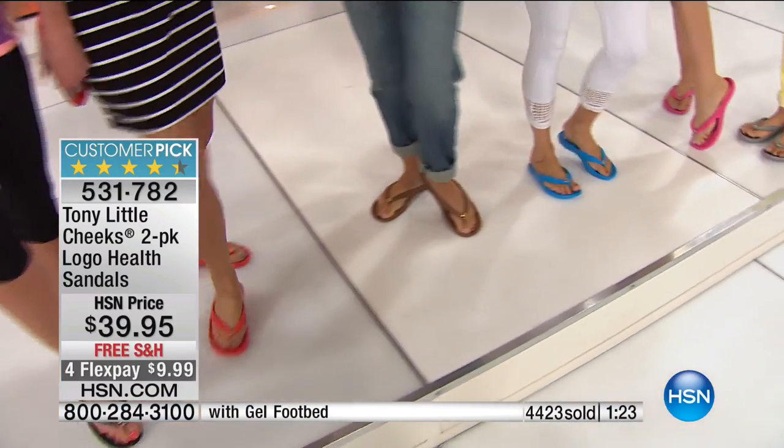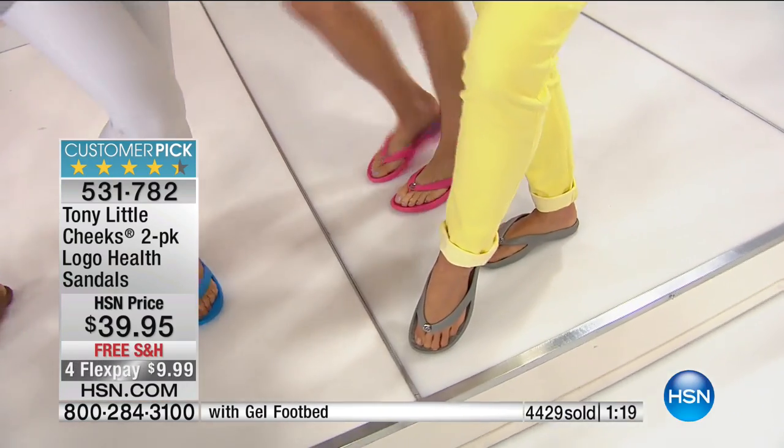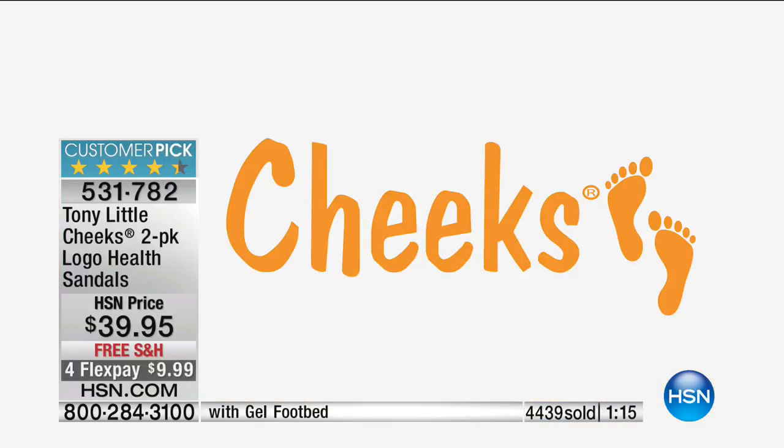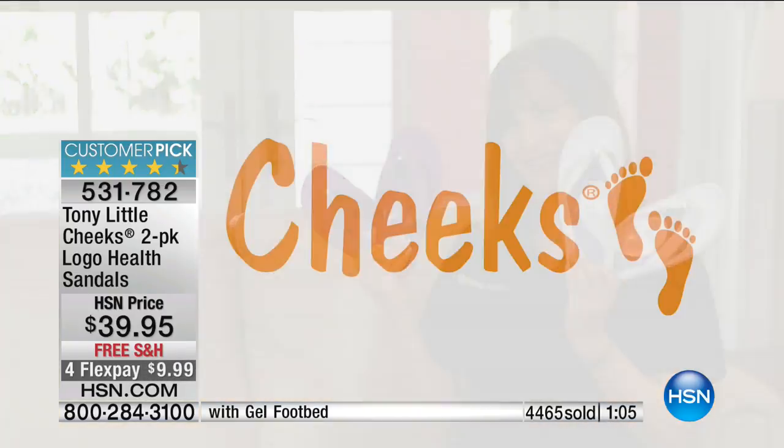We're going to listen to Dr. Rabbits, who's going to tell us a little bit about the technology that's built into the footbed. I'm Dr. Marjorie Ravitz, and I'm a podiatrist and foot surgeon. And as you all know, I love the Cheeks Healthy Lifestyle Sandals, but the only thing I love more than them are two.